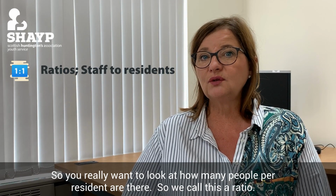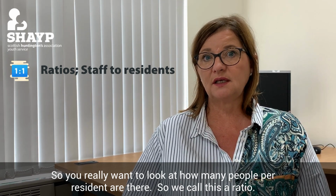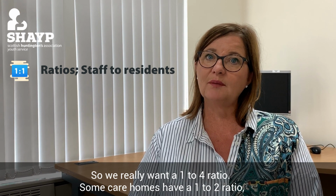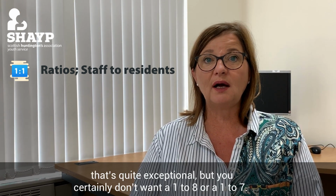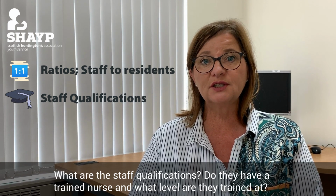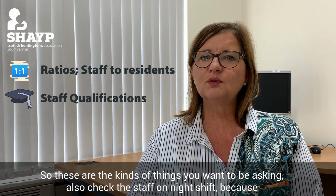So you really want to look at how many people per resident there are. We'll call this a ratio. We really want a 1 to 4 ratio. Some care homes have a 1 to 2, which is quite exceptional, but you certainly don't want a 1 to 8 or a 1 to 7. What are the staff qualifications? Do you have a trained nurse? And what level are they trained at? These are the kind of things you want to be asking.